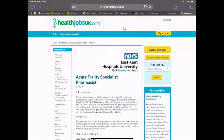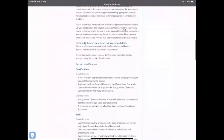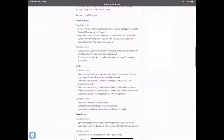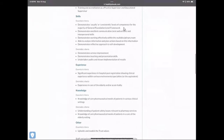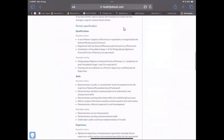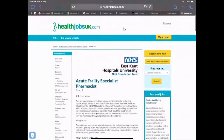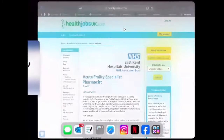Then this is pharmacist jobs. So this is how it all opens up. They give you a qualification, what you need, the skills that you want. They want experience, knowledge. This is another post, but this is how they advertise it. So this is the job regarding the pharmacist. That is the same way it comes for doctors as well.